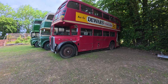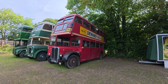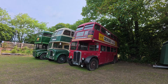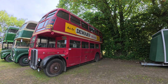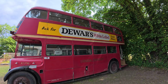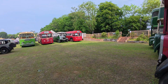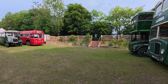Yeah, so this is an AEC Routemaster. I might have seen this before. Notice the advert for whiskey on the side. They wouldn't do that now. It's like a little railway line up there. Might give it a go later.